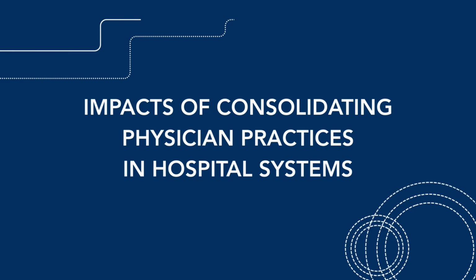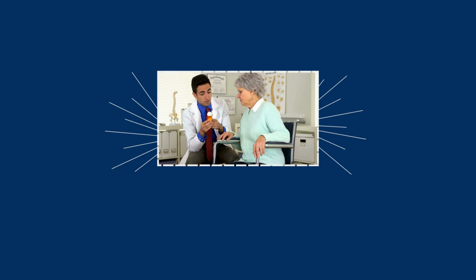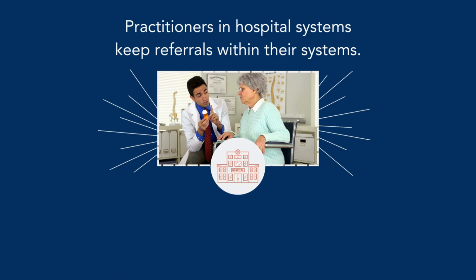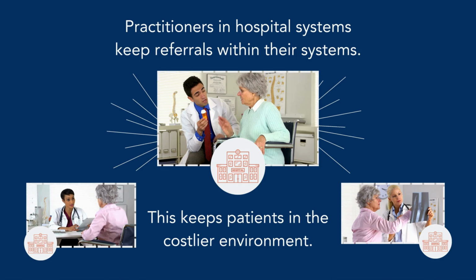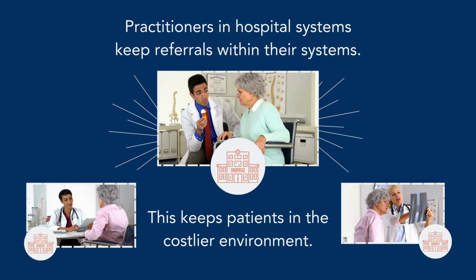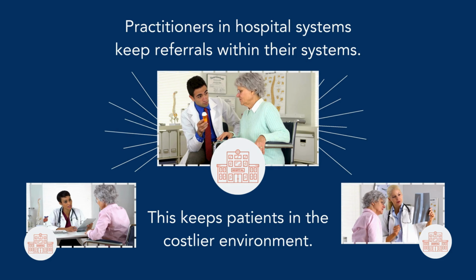This doesn't benefit the practitioners necessarily, but vertical integration of practices still impacts how practitioners refer their patients to services. If a practitioner works for a hospital system, they're more likely to refer patients to treatments and providers within that system. This keeps patients within the costlier environment, regardless of the availability or appropriateness of other standalone offices or even ambulatory surgical centers.